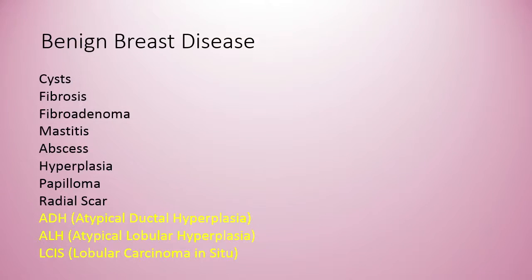So benign breast disease, very, very common. Like I said, the vast majority of BI-RADS 4 lesions are not cancer, and this is some of the stuff that it'll be at biopsy. So breast cysts, super, super common. Fibrocystic breast disease is very common. It's very common in young women. It can cause breast pain. It can cause breast swelling. Cysts can form, can go up and down.